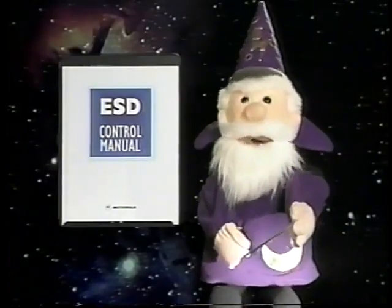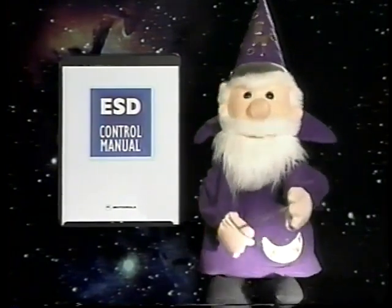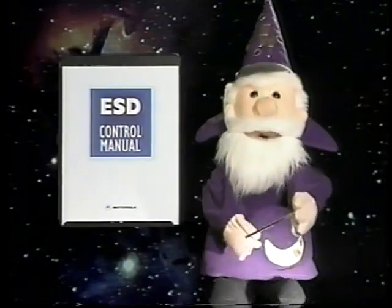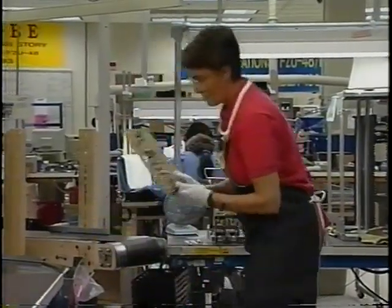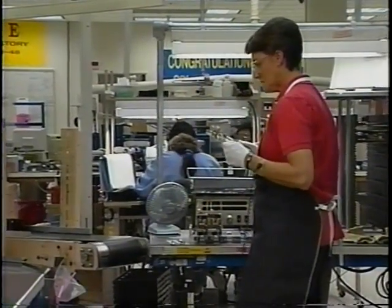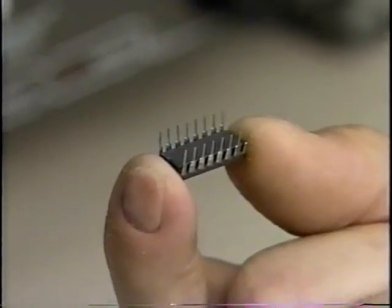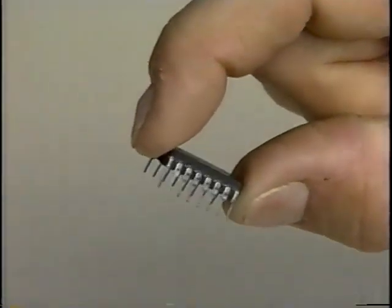We have also written a comprehensive manual on how to prevent static. Here's a quick rundown of what you need to know about your certified ESD protective workstation. First, we have to follow specific guidelines when handling electronic components. For example, all printed wiring boards must always be handled by the edges. ICs have to be held by their body and avoid touching the leads.